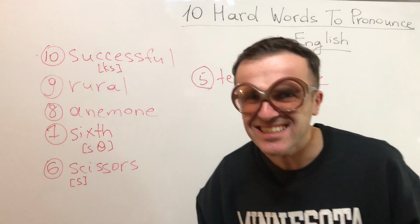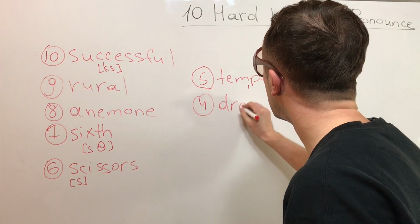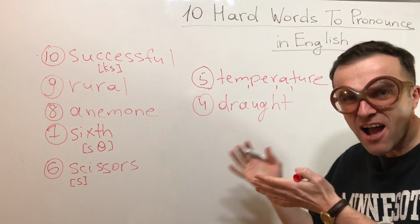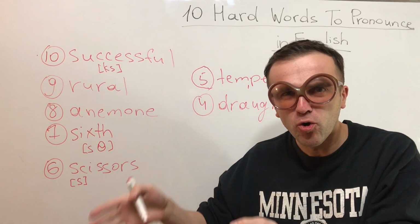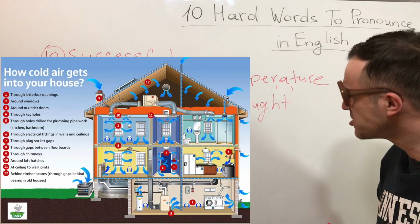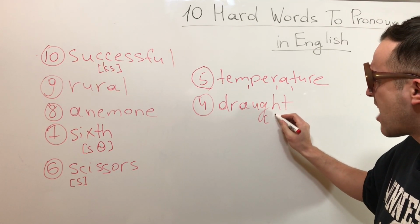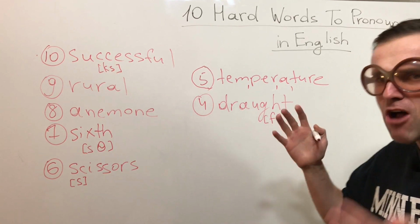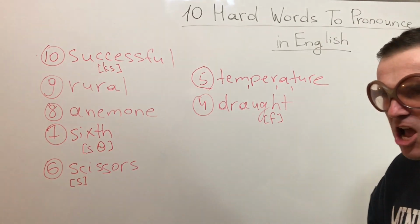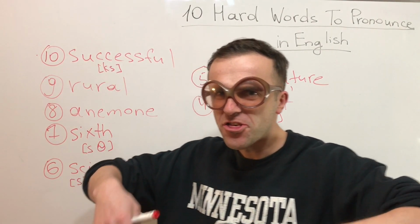So the fourth place has the word draft. Draft is a current of cool air in a room. Draft. Can you imagine that? Okay, GH is pronounced as the sound F. Draft. Okay, so let's move on to the next 3 words. Okay, so word 3.